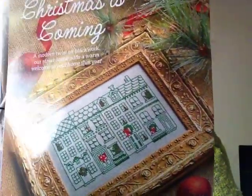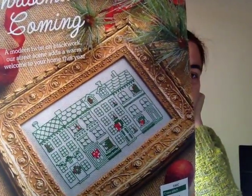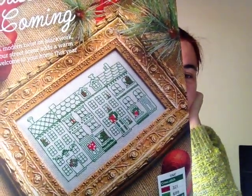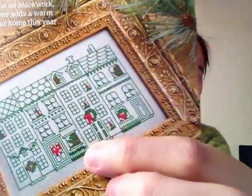Right, that's what I want to stitch. It's blackwork, it's houses, it's me. So that's going to be kitted up. It's 321 and 699. So that'll be done. Might bling it up a bit with some French, oh, that's French knots. That's probably going to be beads, and probably gold ones at that.